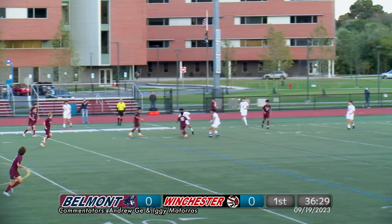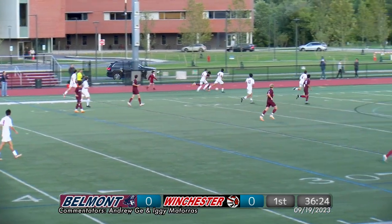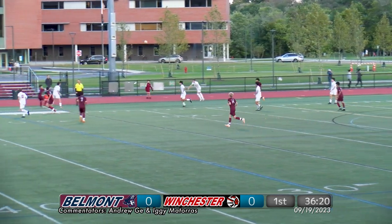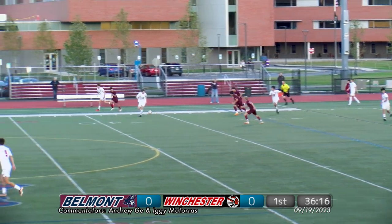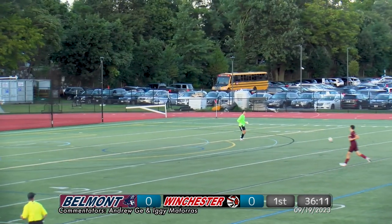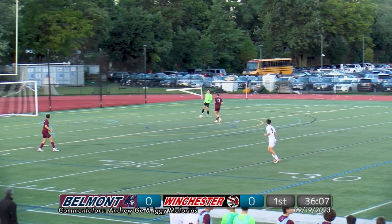Owen heads the ball out to Satchel. It's going to take a nice touch. Goes up the left wing. Satchel. Oh, goes by two players. And right out of bounds. Good header by Owen. And number 8 for Winchester. What can they build out of this opportunity? Thomas has so much time, and he's gonna take that time.